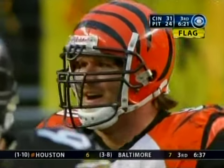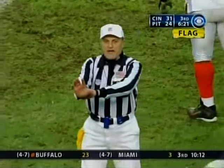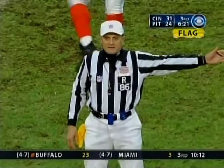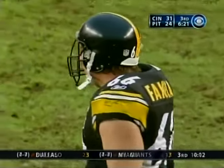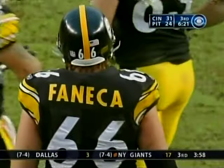Well, they might get Alan Faneca for hitting Carl Powell in the back. Illegal block in the back, number 66 of the offense. That's a 10-yard penalty. Still second down. Eagle eye of a Hall of Fame lineman, Dan Dierdorf.